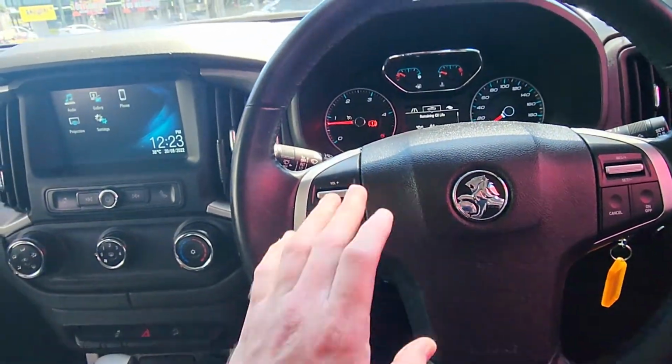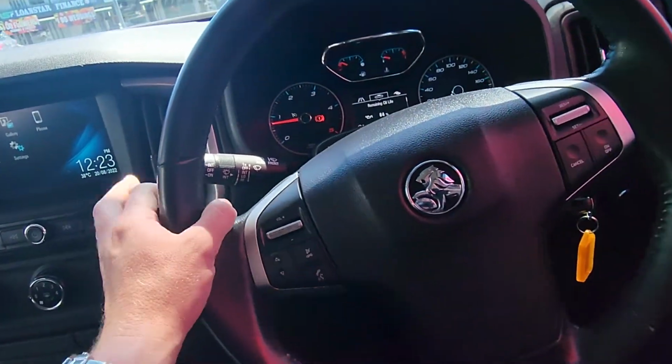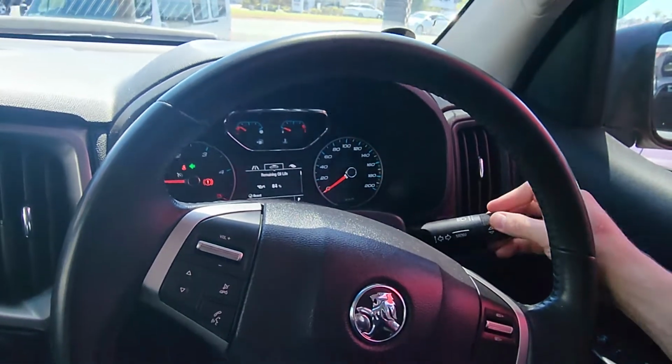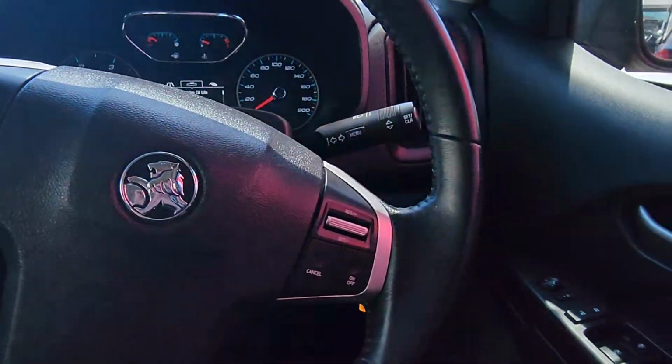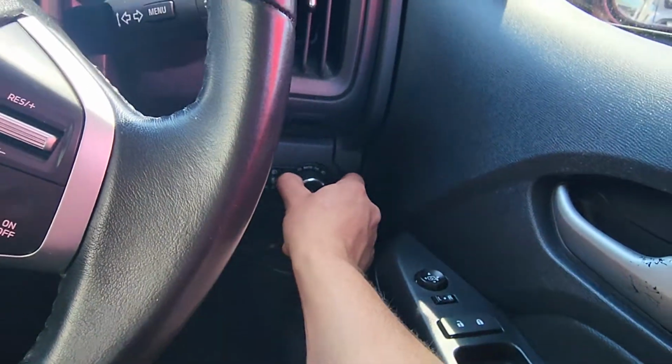So we've got the fuel, the radio controls all up on the left-hand side here. Again, you can operate the display from here. Wipers all up on the left. We've got your headlights all over on the right-hand side. So your high beam blinkers are all operated from up here. And the actual headlights themselves are automatic over here. Otherwise, your parkers and headlight controls are manual as well.